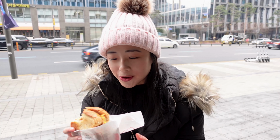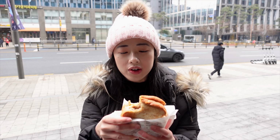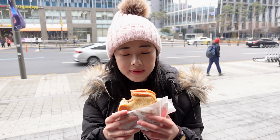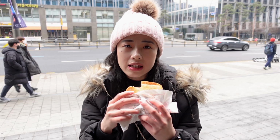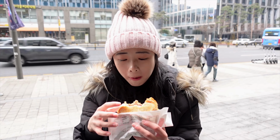It's really flavorful. The sauce is sweet, and I think everything goes very well together. The bread is nicely toasted. The meat is just right, I believe. It's really good.